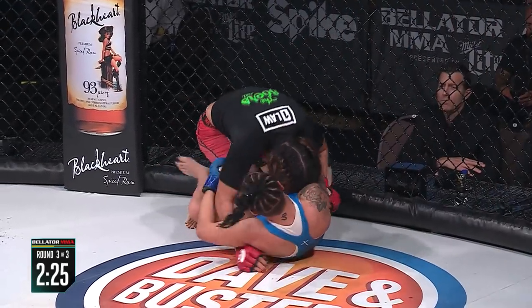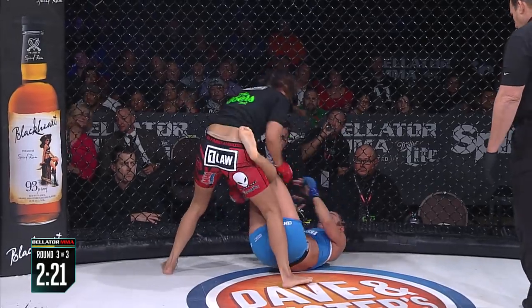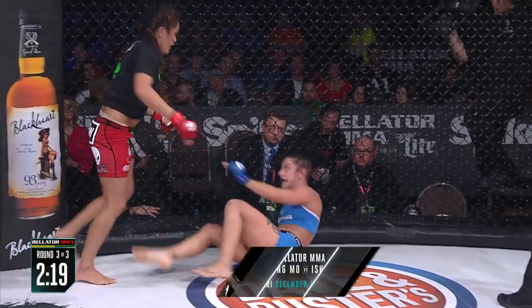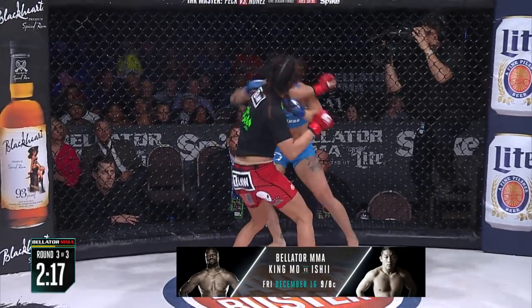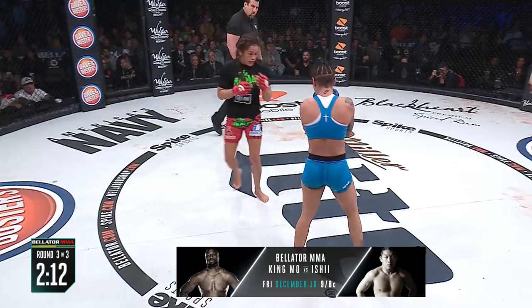Ducote has really been a bulldog in half guard, hanging on to that leg. Always driving in is Ilima-Lei with that right knee. Back to her feet. Try to catch her in the scramble. A dangerous moment there for Emily Ducote.